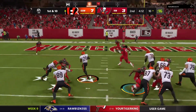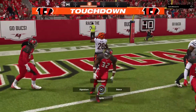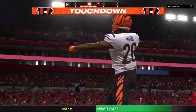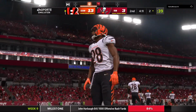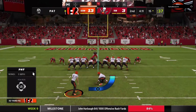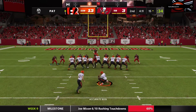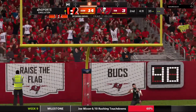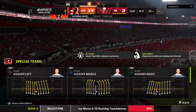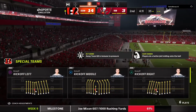They go back to the ground now with Mixon. And he'll take this into the end zone for a Bengal TD. Joe Mixon with his second touchdown here in this first half. And the Bengals are able to grow their lead. Extra point by McPherson, up and good. And that pushes the lead up to 11. Bengals 14, Buccaneers 3.